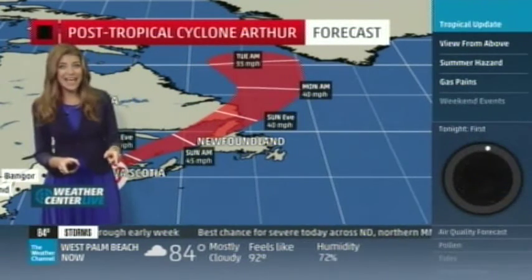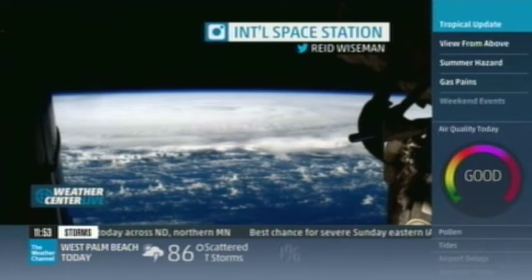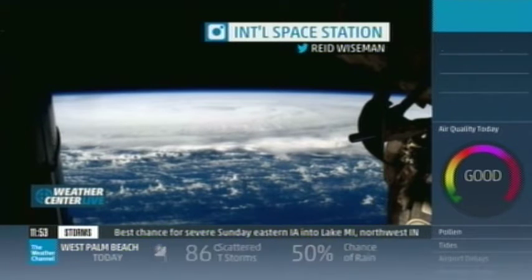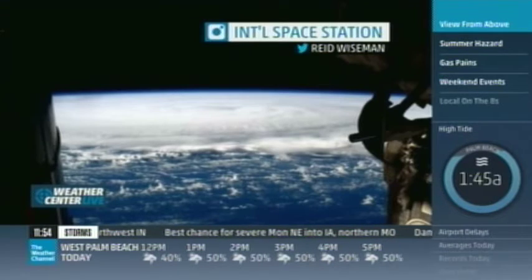But what's not at 35 mile an hour winds is Typhoon Neoguri. This is incredible in the Western Pacific. Look at this picture. This is from our favorite, Reid Wiseman. He's on the International Space Station. He's my favorite astronaut because he takes pictures of all these storms and he tweets them out. I mean, he's just tweeting from space. It's just my very favorite thing. Here's a look at the satellite image of this.